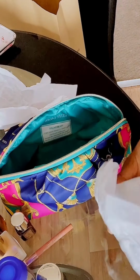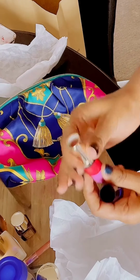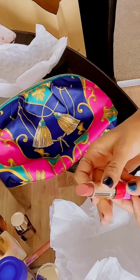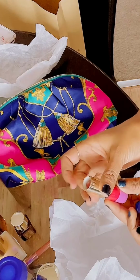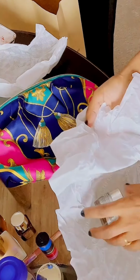Okay, let's see the other one. This is the last one. Wow, oh my god, what is this? Oh my gosh, it's also not my color because it's a kind of brown. It's a nude brown. Oh my gosh, it's also not my favorite. It's not useful for me. Oh no, oh my gosh, what is this then?